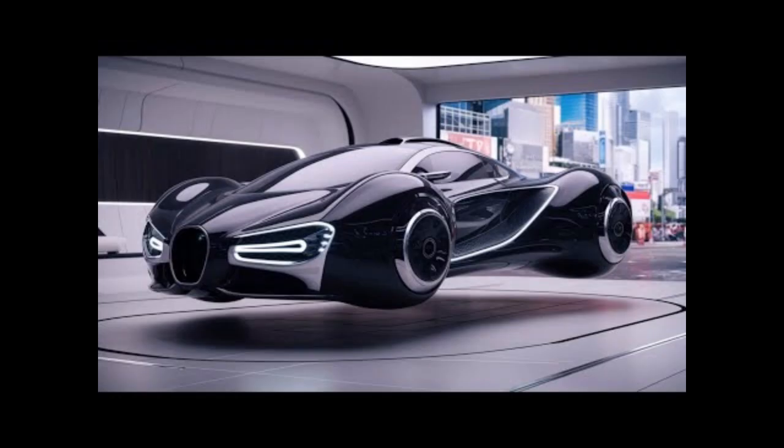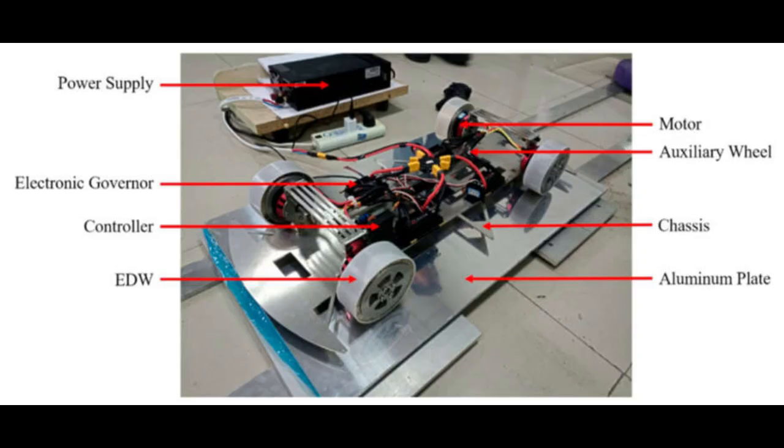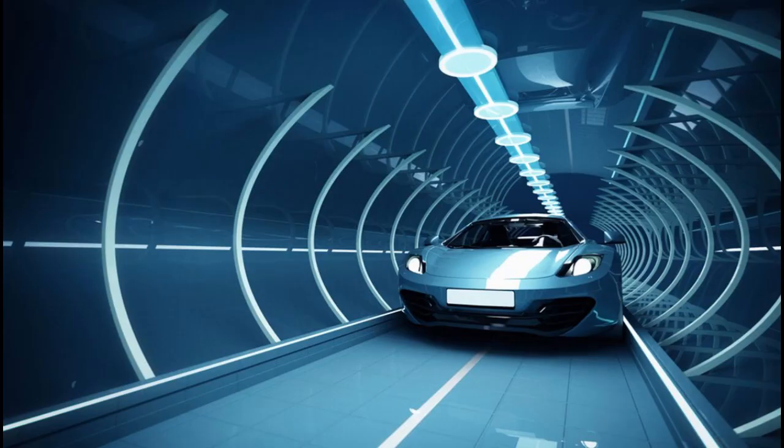But for all the excitement and the potential benefits of Maglev cars, we also need to talk about the elephant in the room. The elephant. Yeah, the safety. Any new technology, especially in transportation, raises safety concerns. And with cars that are literally floating above the ground, well, there are some unique challenges to consider.